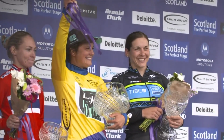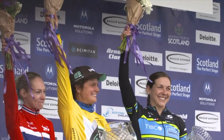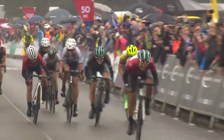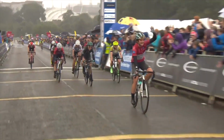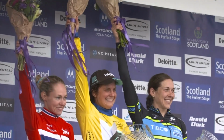I have to say it was a full team effort, and I'm really glad to be representing Bigla here on the podium. It actually happened a little differently than we thought. We thought we could maybe go away solo to the finish line, and we played those cards. We tried to whittle down the peloton with the tough conditions and the wet and the hills, and it's special to be able to have this win. It doesn't happen very often that you get to stand on the podium, and so it's something I really just want to take a moment to soak in and enjoy.